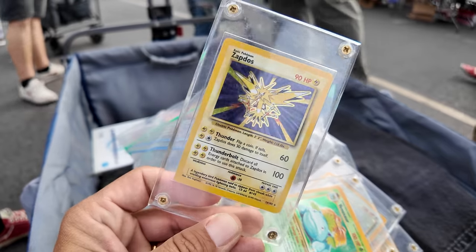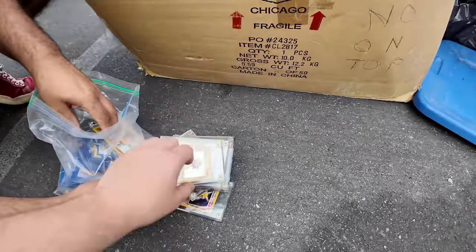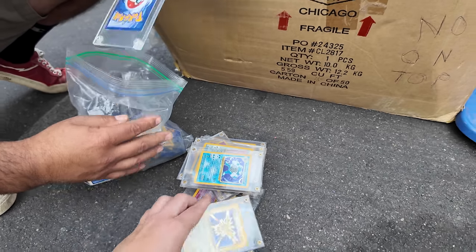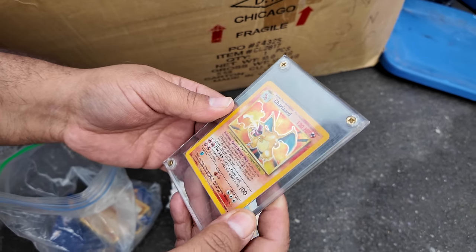And I was just flipping through them. I was like, dude, these are kind of cool. Bunch of holos. And then out of nowhere, I saw Charizard and a Zapdos. And I knew I wanted a Zapdos. Hitmonchan. I actually really like this Hitmonchan. You know my favorite is Zapdos. Zapdos is amazing. Articuno is my favorite. Here we go. Biggie boy. We'll see. He wanted 300 for the lot.